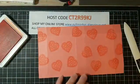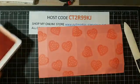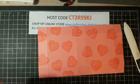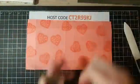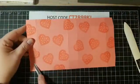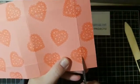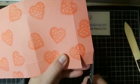And one more here, I think. Perfect. Actually, let me do a little one off the bottom there. Perfect. All right, I'm going to close up my ink pad before we have any more inking disasters. Then we're going to do a little bit of trimming. On all of the squares, there's 6 squares, 1, 2, 3, 4, 5, 6, we're going to cut a straight line up, and then we're going to notch in on both sides, just like that.